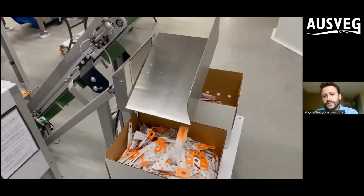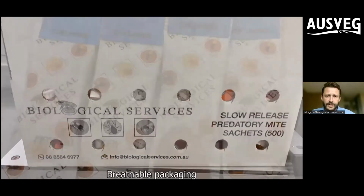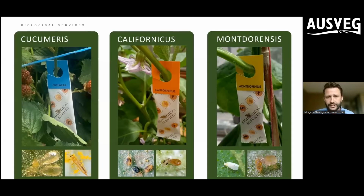Now you'll see these boxes here. This is a key point with these sachets: they need to be in breathable packaging. There's a small hole there, you can see where the predators come out. The reason they need to be in a breathable package is because they need airflow through those little individual sachets. In the past, when we've sent only loose material, we're able to put them in styrofoam boxes with ice packs to keep them cold. That's a little bit more forgiving when we transport our bugs.